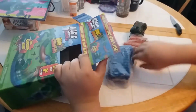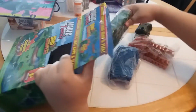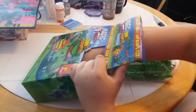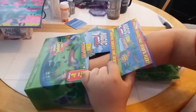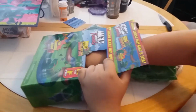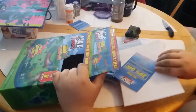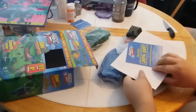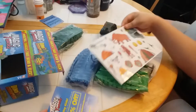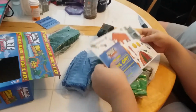Those tracks. There's all your tracks. You gonna keep them in their bags? I was just getting it out, that's all. Stickers.